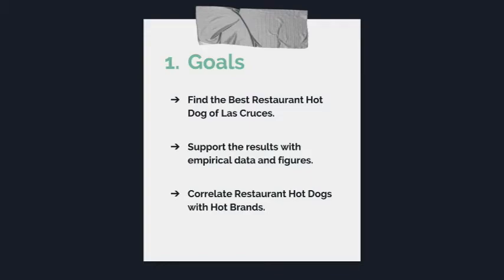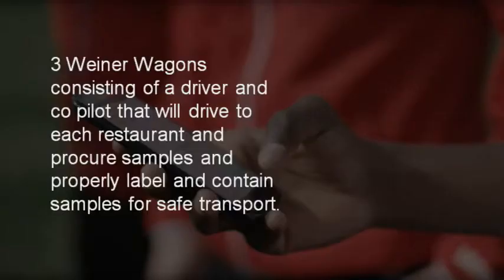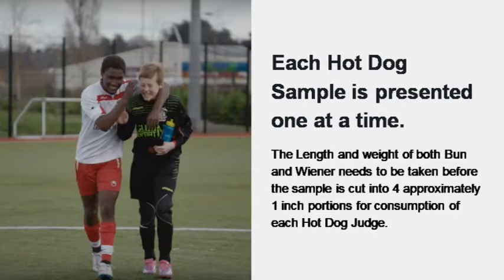So this is after the Wiener wagon duties, but the Wiener wagon guys, they went over, grabbed wieners from different locations, acquired them, wrapped them up, tried to isolate the condensation from the buns so that we would not compromise the bun integrity. And we are here now at the tasting center, and we are finally ready to start tasting. So we're gonna bring out a hot dog one at a time. I'll weigh them, I'm gonna measure them, and I'll write down the numbers for each of those hot dogs.